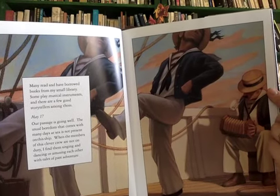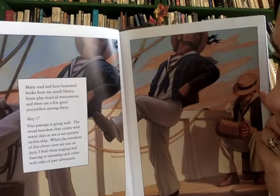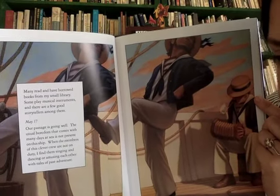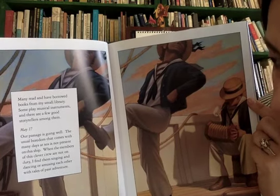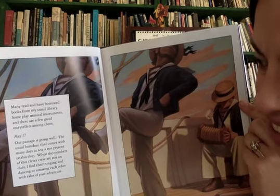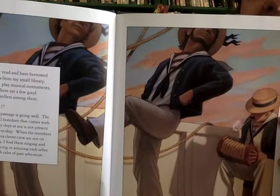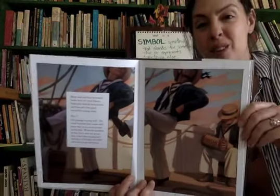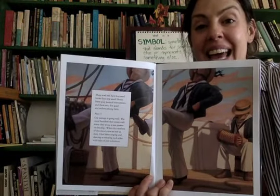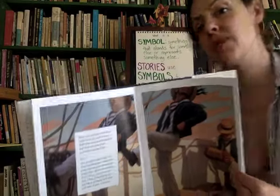May 17th. Our passage is going well. The usual boredom that comes with many days at sea is not present on this ship. When the members of this clever crew are not on duty, I find them singing or dancing or amusing each other with tales of past adventure. So it seems like all of these sailors really like art. They all have another talent other than sailing. They like to dance, tell stories.